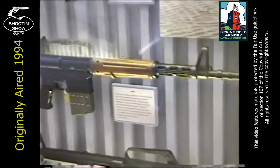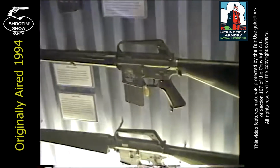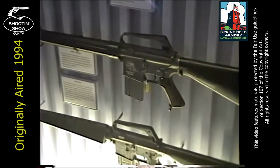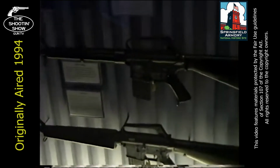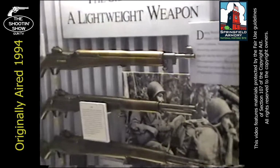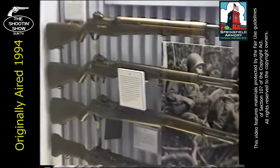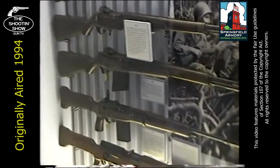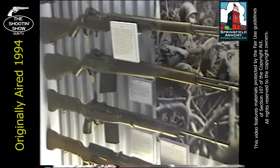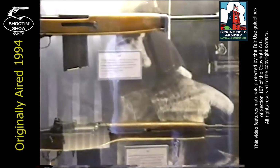The next gun is an AR-10, and then, of course, the familiar AR-15/16, different development parts or units of those guns. And of course, these are different development examples of what wound up being types of M14s, a number of different experimental pieces here on display. Most interesting.